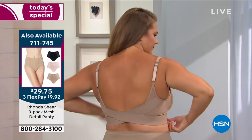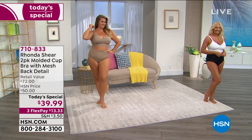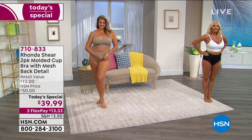I'm like, oh my gosh, this bra. I feel like I always know what will become a Today's Special, but I never want to say anything until you all let me know, and you let me know loud and clear that you wanted a bra that gave you support, that gave you lift, that gave you comfort. No underwire, even though it looks like there's underwire, but none of the discomfort of underwire in this one.